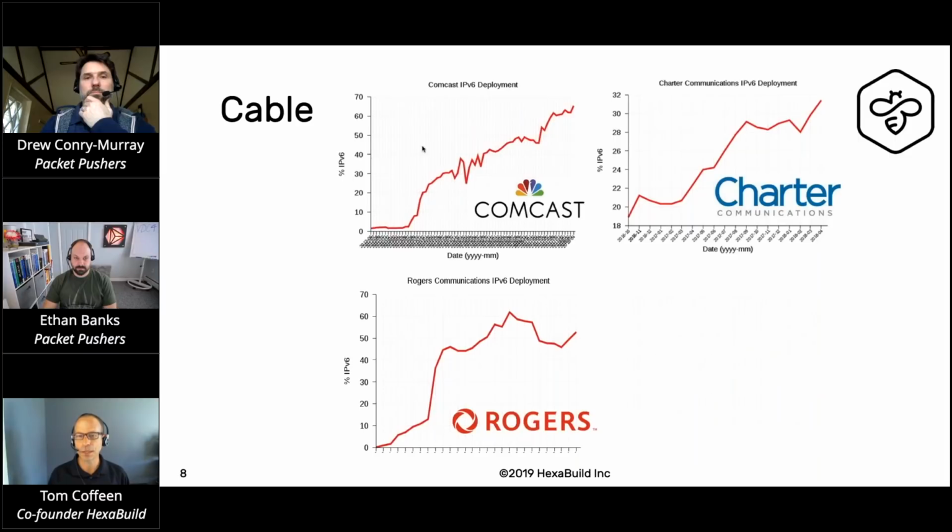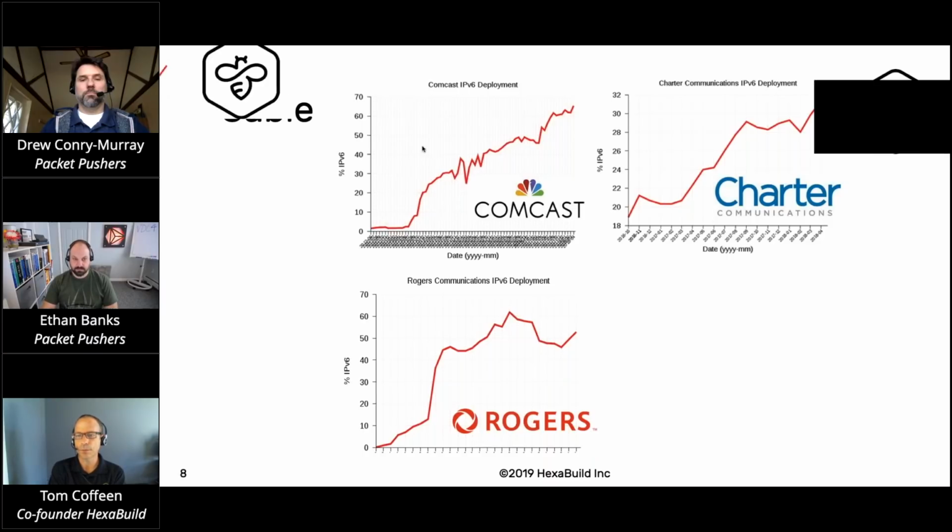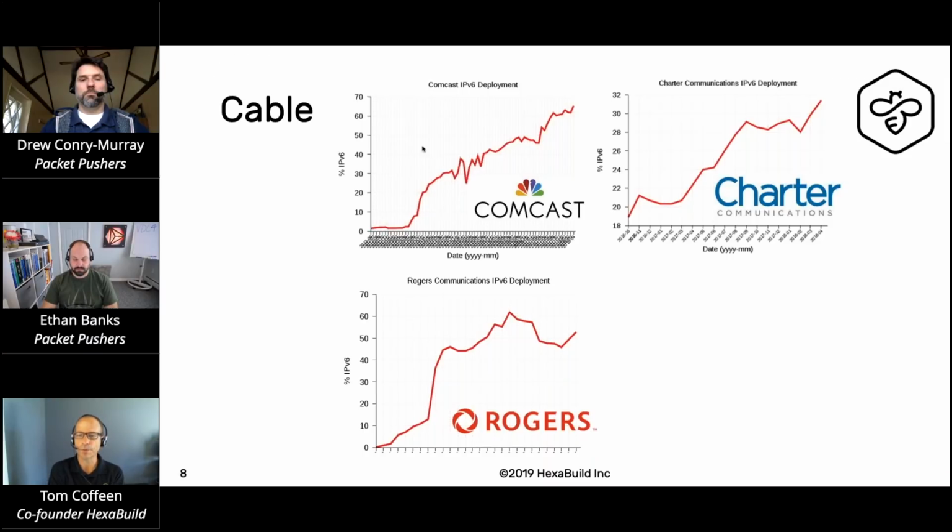And of course, you see the same thing in cable. And here the adoption's a little bit slower because of that equipment problem, that CPE problem, where you've got cable modems and DSL modems out there that maybe aren't necessarily going to support IPv6. In any case, you still end up with a huge adoption of IPv6 in both the cable and the mobile service provider space, and that's really why we're seeing those numbers.